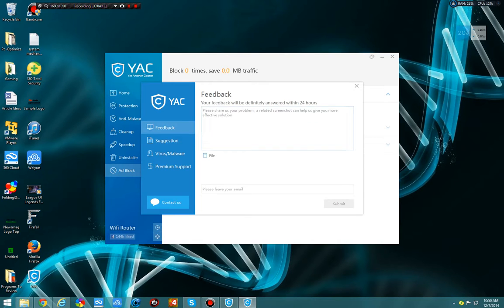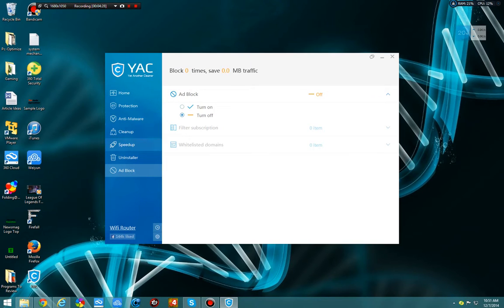Oh, feedback. You can send feedback about the file, about the program, you can give it a suggestion, you can attach screenshots, you can tell them you removed a virus or a false positive was detected, or you can get premium support, which costs money.